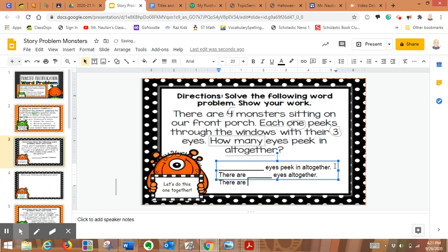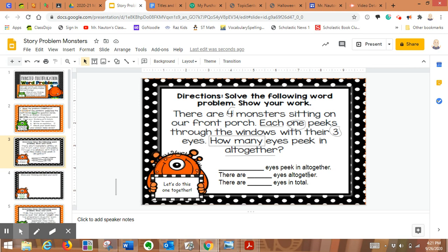There are blank eyes in total. Remember, we know that altogether means total. So if I didn't use the exact word, I used a word that's very similar. It means the same thing, doesn't it? It's a synonym. Okay, so there's my answer statement. You don't need to write 3 of them, just one. These are examples. How many eyes peek in altogether? Blank eyes peek in altogether. Okay, good. Answer statement. Very, very important.